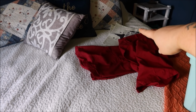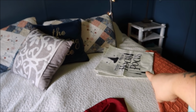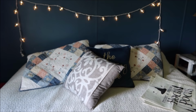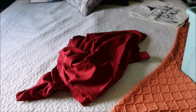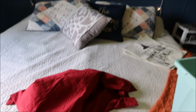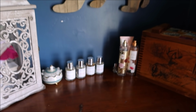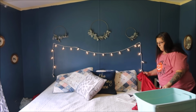And then I have the Hocus Pocus pillowcases right there that I'm going to put on this pillow and that pillow. And we'll put these shams on the two pillow shams right there. So this will look really cute. And then I was really hoping that these would kind of go together, and I think they do. And then we'll decorate the top of the table right there. And then I'll also do something right here. I may have to find another spot to put all my perfumes.